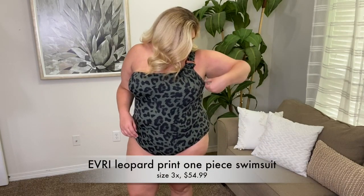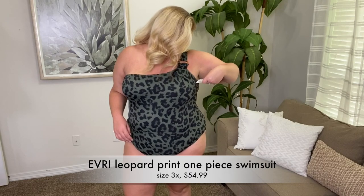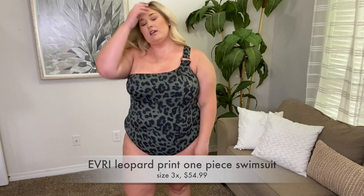And here's a close-up of the leopard. I like this one. Okay, is this gonna be one of those hauls where everything is great? All right, I really do feel like I hit the jackpot so far. So this is that same EVRI in a size 3X, I'm pretty sure.